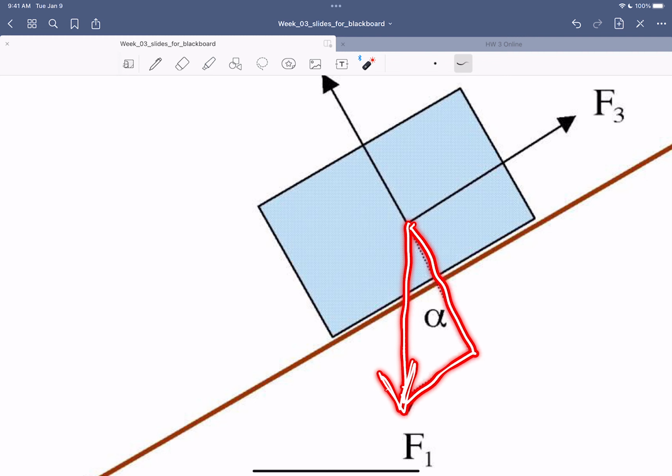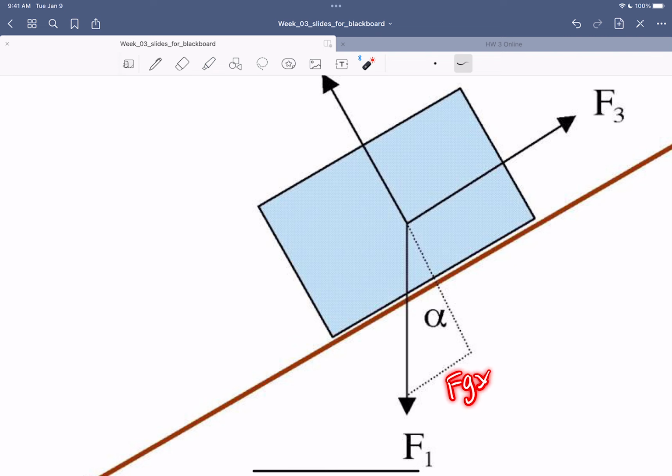Now it does make an angle here because we're using those tilted coordinates, positive y, positive x. But in that case, you'd have FGX, FGY as your components, but your gravity overall vector is directly pointing downwards always.